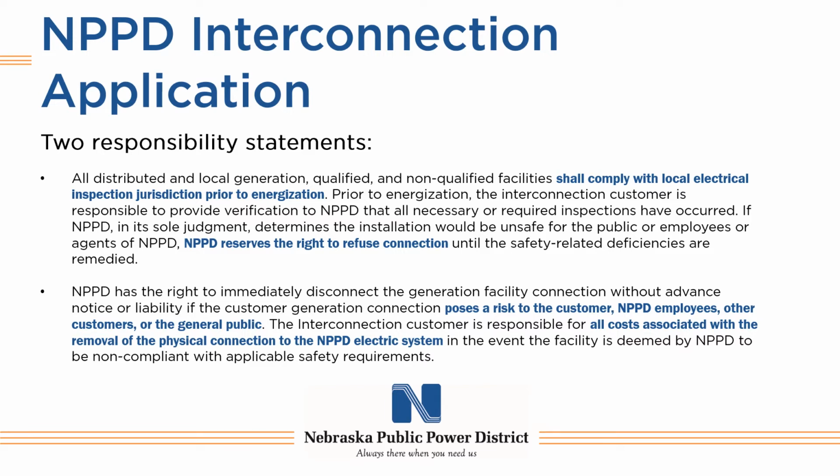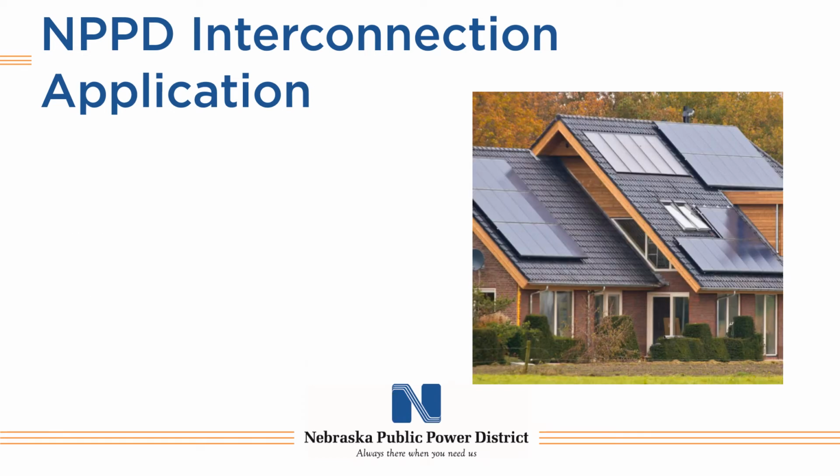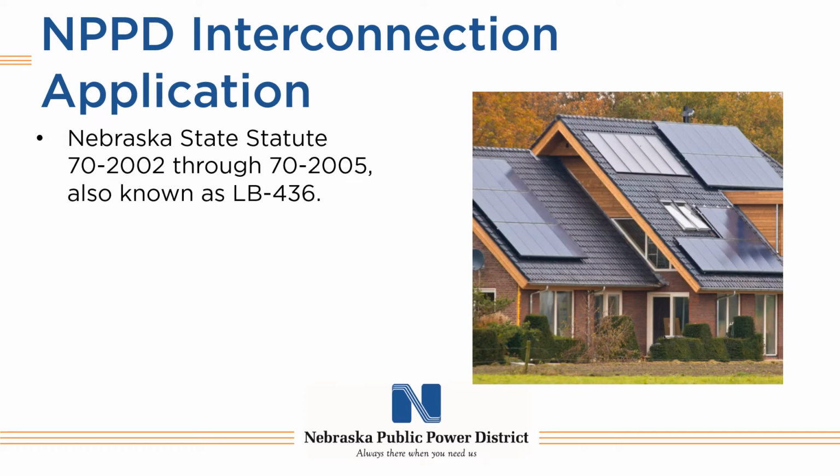The Nebraska State Legislature established laws involving renewable energy projects. Those would be State Statutes 70-2002 through 72-2005, also known as LB 436. You are welcome to review those.